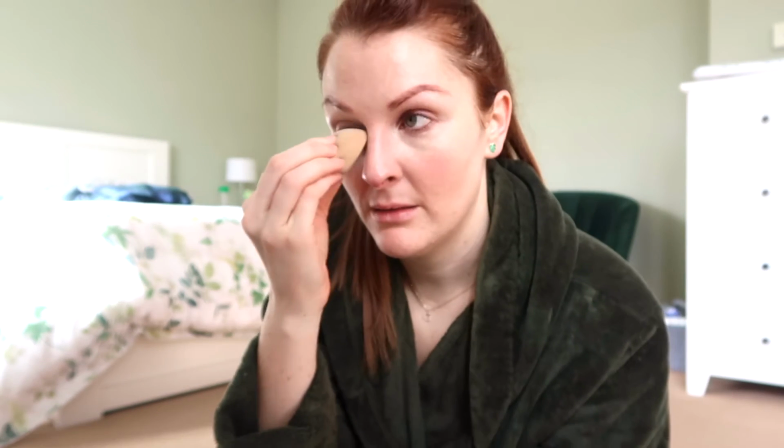So let's go in with this one, blend that in, just little dabs. And like I say, a little bit goes a long way, so you really don't need much at all. And in fact, I think less is more, because the more you put on, it's just not going to give you the effect that you want. But it goes on really smoothly, seamlessly. It doesn't crack or crease.